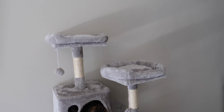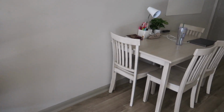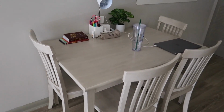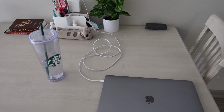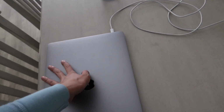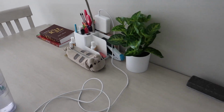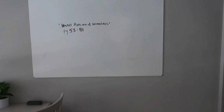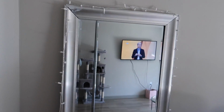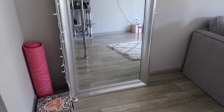This is an amazing cat tree that I got from Amazon. Oh, I almost completely forgot my table. Over here, this is a table that I got from Wayfair. Don't shop at Wayfair. A whole bunch of my furniture is from Wayfair, but don't shop there. It's where I keep my laptop, study. Here's some books for my residency. This is a giant whiteboard with my tasks of the week. This is a giant mirror that I have decorated in twinkle lights from Walmart.